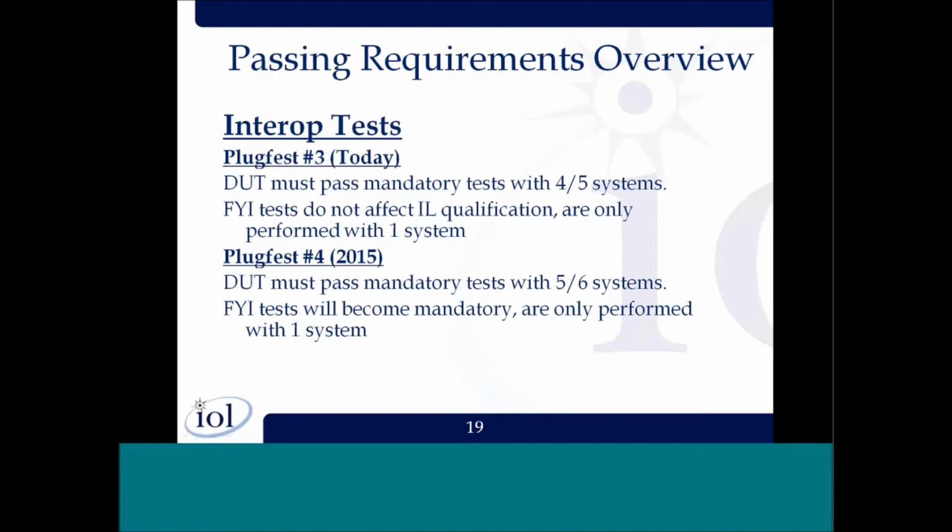So we're not going to perform the FYI tests with 5 different systems. We're only going to perform them with 1 system. And you can think of that as putting you on alert that for the next round of the NVMe test program, those FYI tests are going to be required.